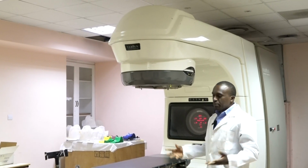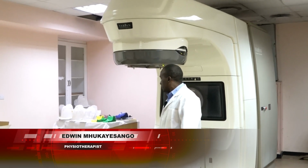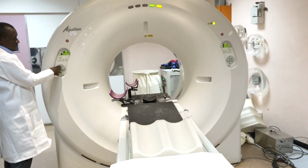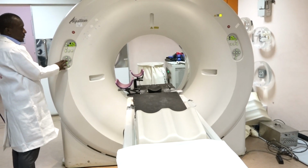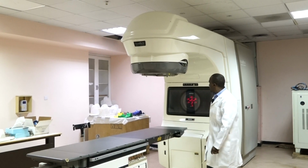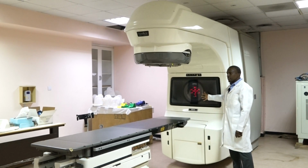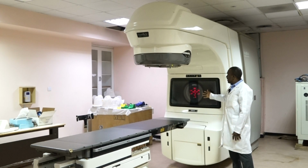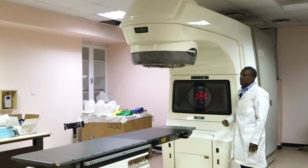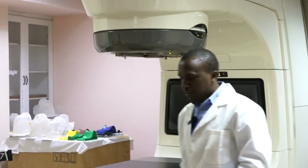For the basic parts, we've got the couch. This is where the patient lies. And we've got this part of the machine here. Below it is where these beams come from. Of interest are also some of the readings given here. These show you the size of the field we are going to treat and also the orientation of the machine. I'll just show you some of the motion that this machine can actually produce.